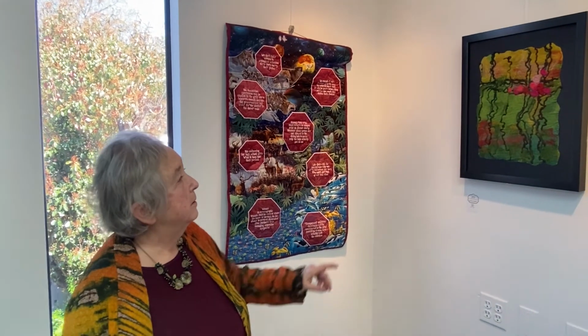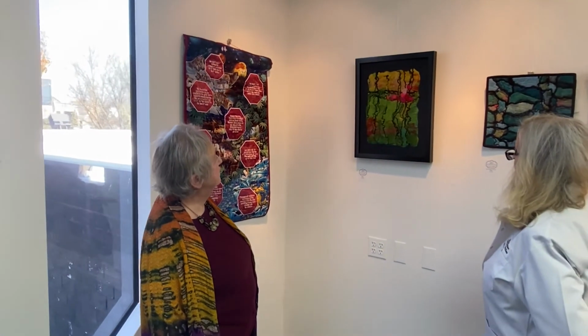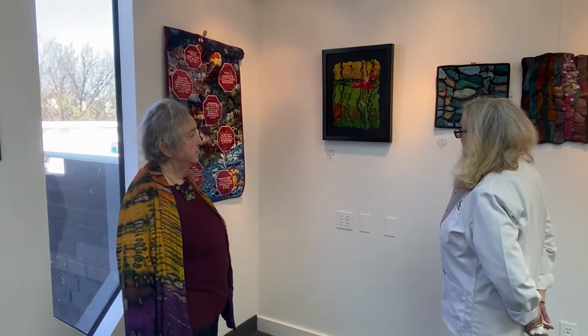This is wool as well, with the complementary flowers and the lines and the stitching. Beautiful.